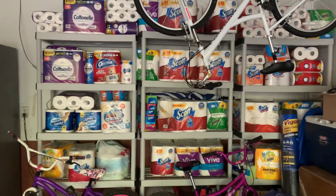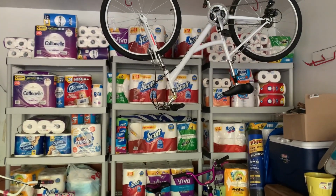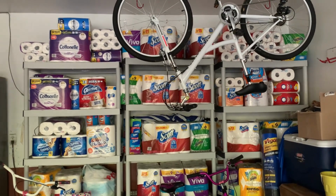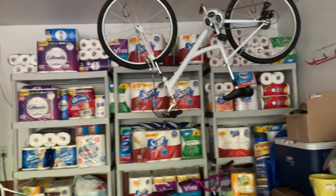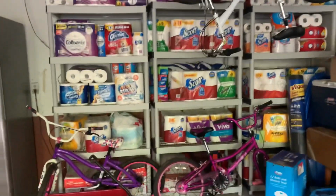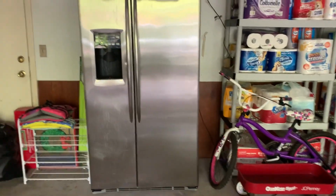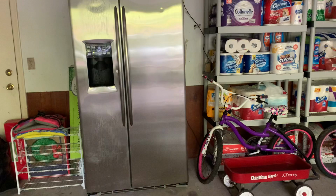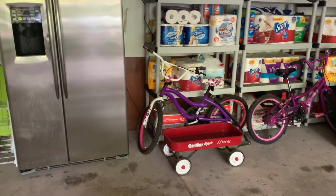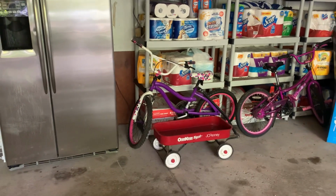My paper stockpile looks gorgeous. Oh my gosh, I love couponing so much and having such a huge paper product supply for me, for my daughter, for my mom, for my... I provide for so many households. I freaking love it. And I'm so happy to have the refrigerator in here.